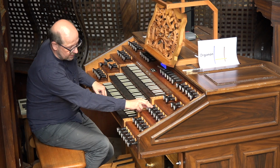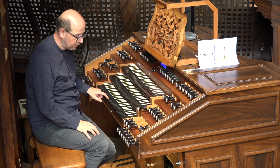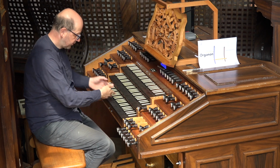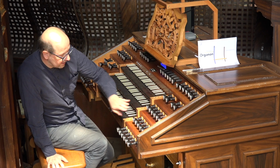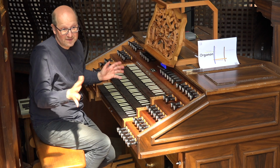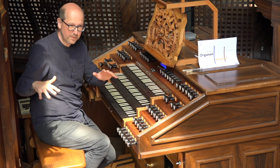And of course, as I said, you can combine all of them, so you press one, go through the whole key. Can you balance the stops? No, that's done by the organ builder basically. So if you intonate an organ, you try to balance stops.